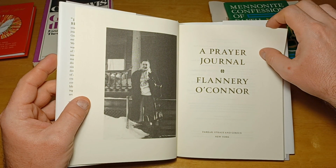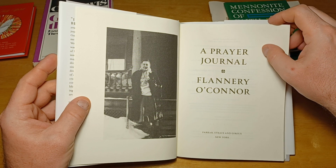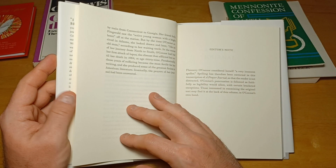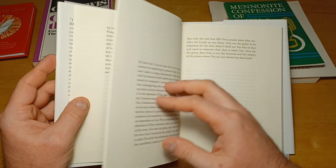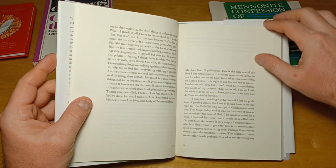But knowing what I know about her, I expect that this will be a journal of some very challenging and painful kind of prayers. This isn't going to be like happy, sappy Christian bookstore sort of prayer books. So I think it should be very interesting.